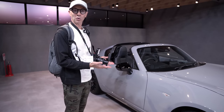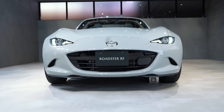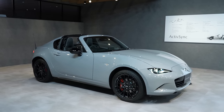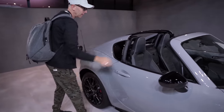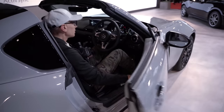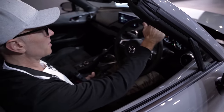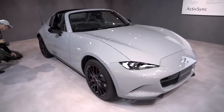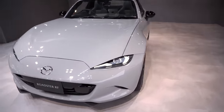This is part of the new 2024 Mazda Roadster lineup. This is the RF. Look at that finish, open top here. Looks like a Targa top. The seats are at an incline that just kind of sucks you in. Nice job, Mazda. Five-speed manual. Cool car.